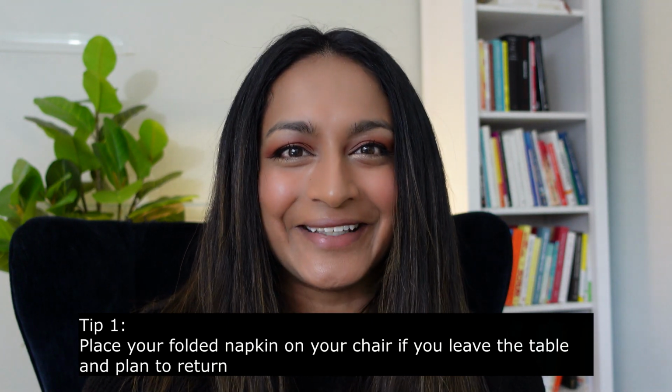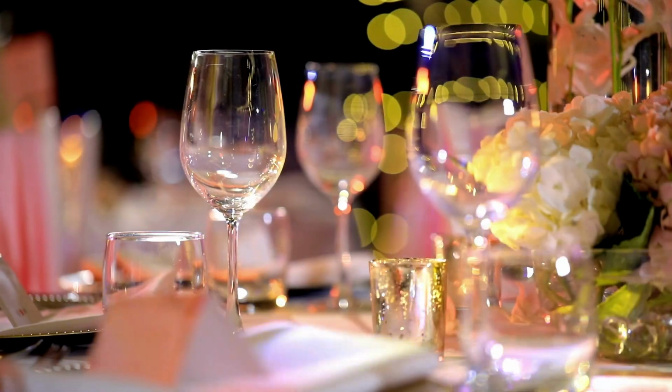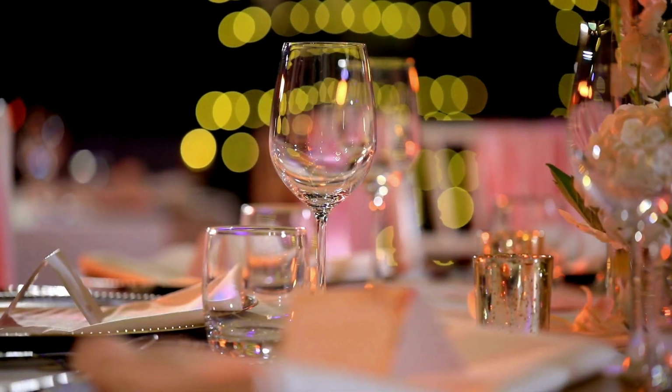The second thing you're likely trying to figure out when you sit down at the table is which bread plate is yours and which drinking glasses are yours. Very confusing. People very often grab drinking glasses of the person next to them and bread plate of the person on the other side of them, and then it throws off the whole table because people are scrambling for glasses and bread plates. So the easy way I use to remember which bread plate is mine and which drinking glasses are mine is the BD trick.